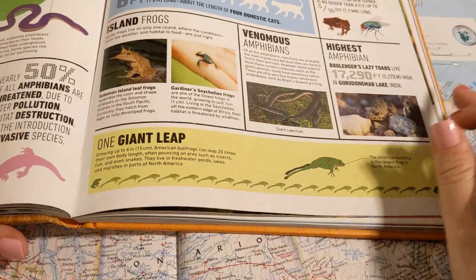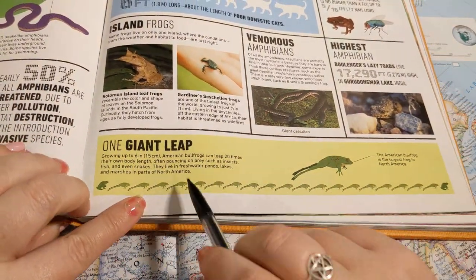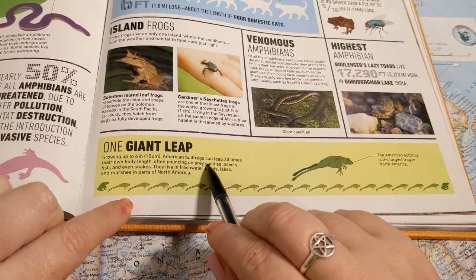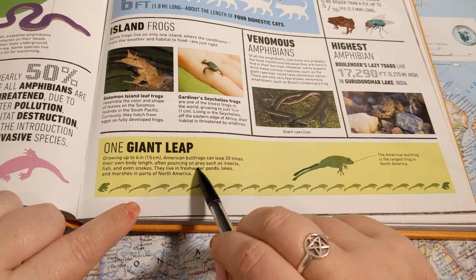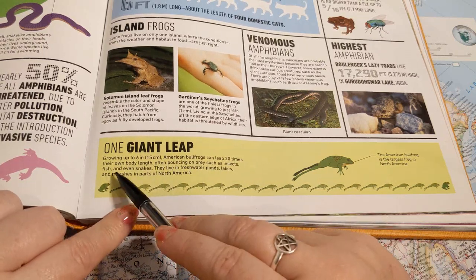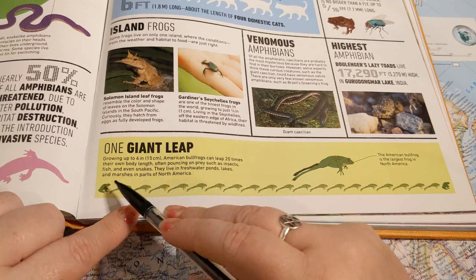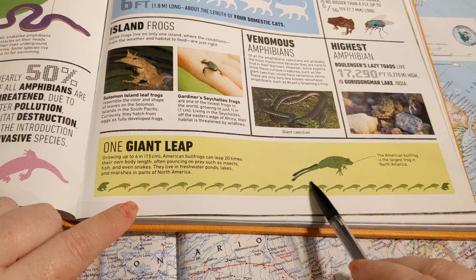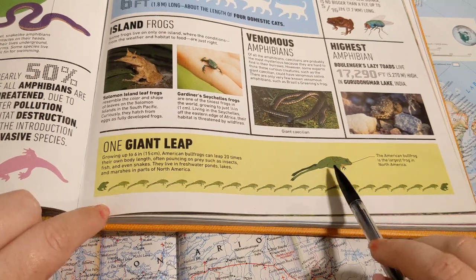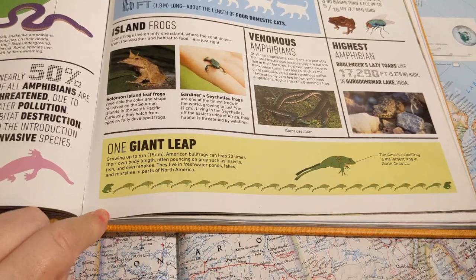One giant leap. Growing up to 6 inches or 15 centimeters, American bullfrogs can leap 20 times their own body length, often pouncing on prey such as insects, fish, and even snakes. They live in freshwater ponds, lakes, and marshes in parts of North America. Here he goes, the American bullfrog, the largest frog in North America. Can leap 20 times its body length.